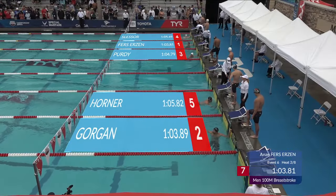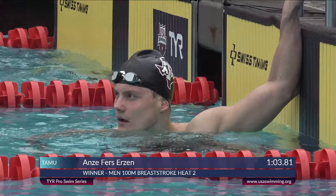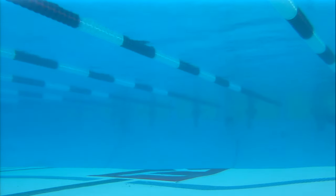1:03.81 from lane 7. Texas A&M University's Anze Ferens Arizin winning heat number 2. Heat 3.